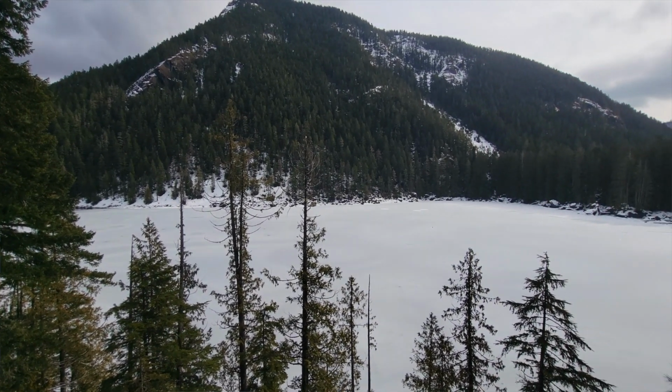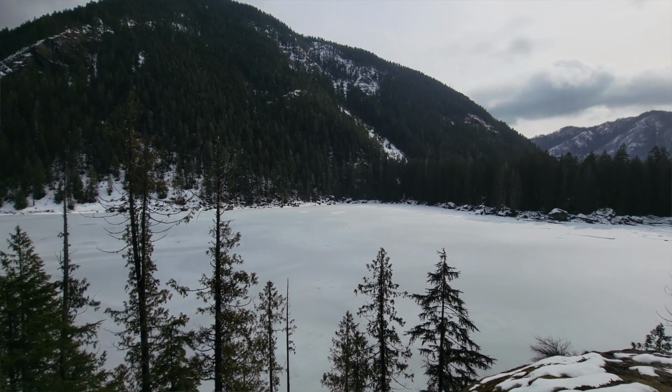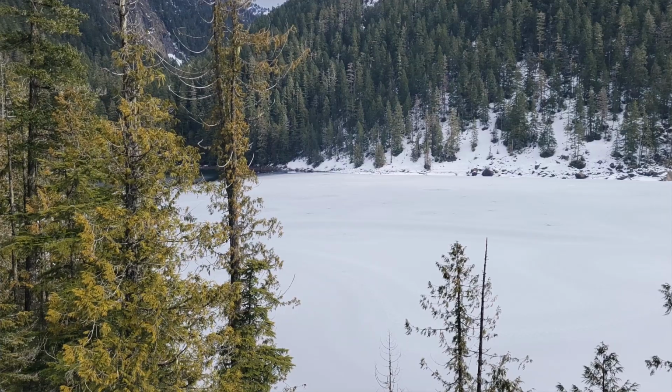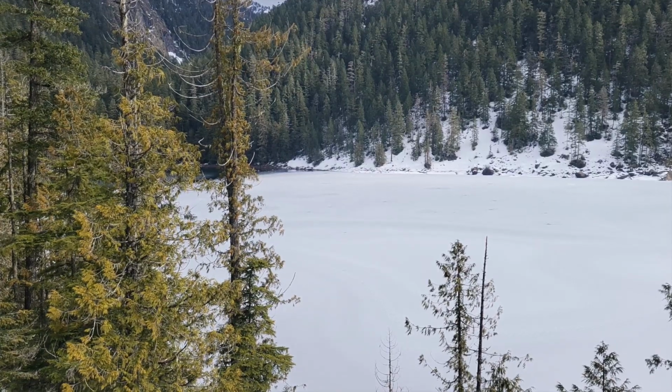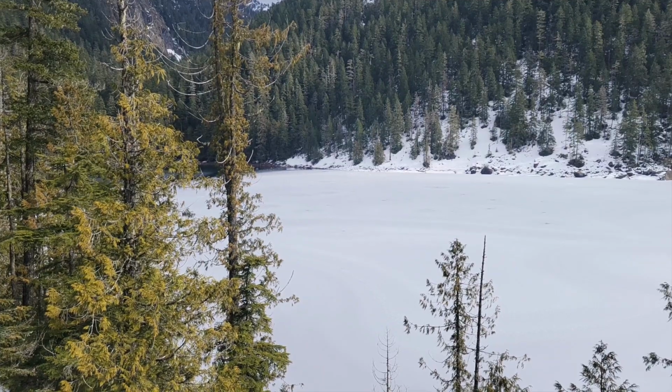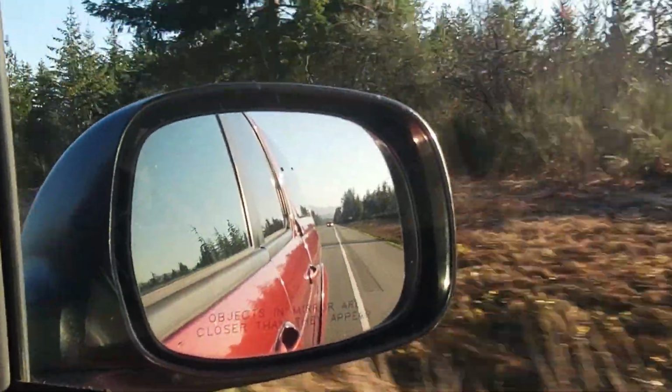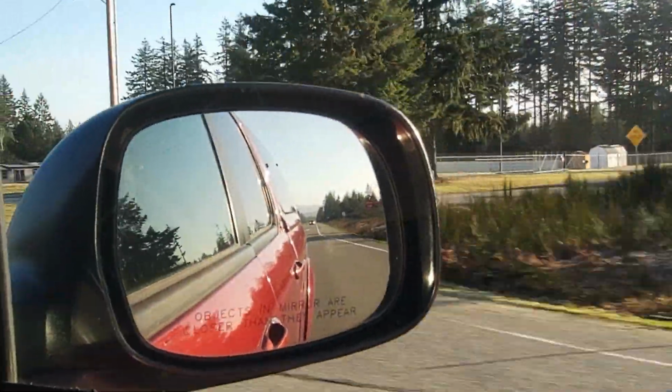This lake is about 7.2 miles round trip with an elevation gain of 1,300 feet. Lena Lake is a pretty easy hike, but during this time of the year there may be snow, so we're prepared for that too and we'll see how the trail is. It's best to hike there from April through September, during the summer months. There are a lot of people there, so hopefully there won't be too many people today.